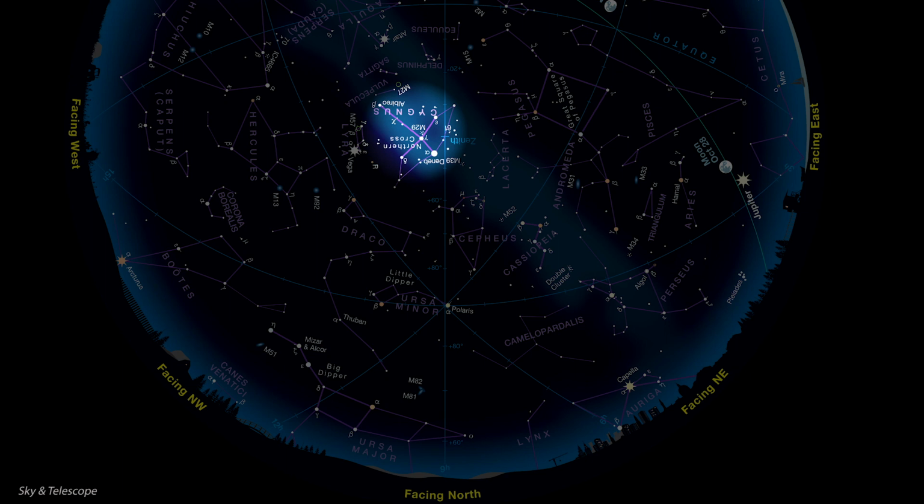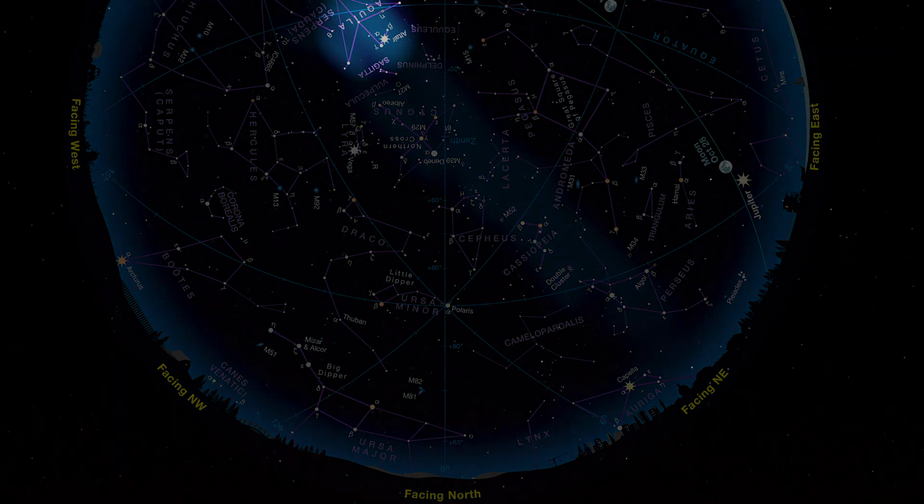The triangle's 3rd star is Altair. It's the head of a celestial eagle that's winging its way toward the swan. Now you might know this constellation as Aquila, but the correct pronunciation is actually Aquila.